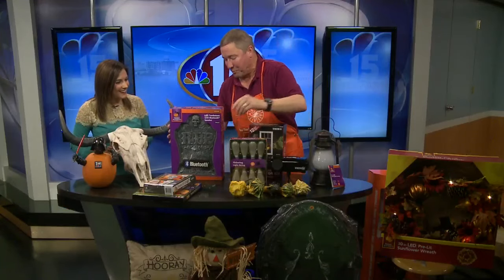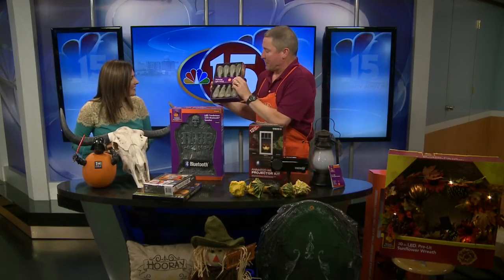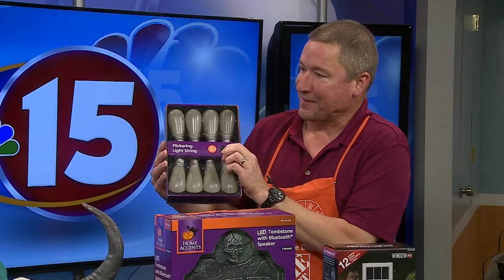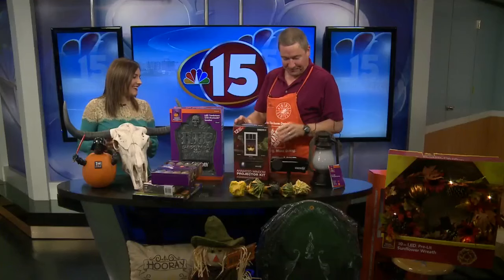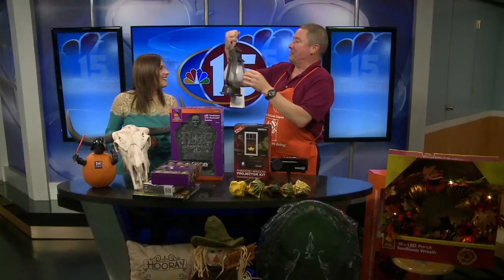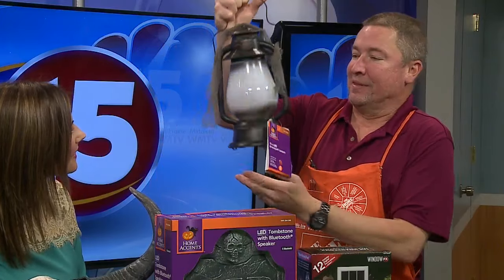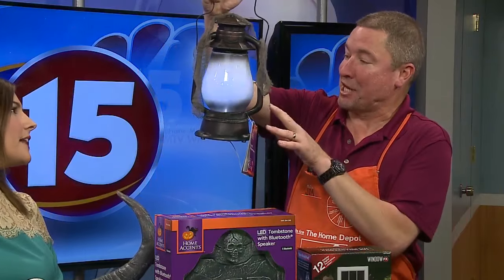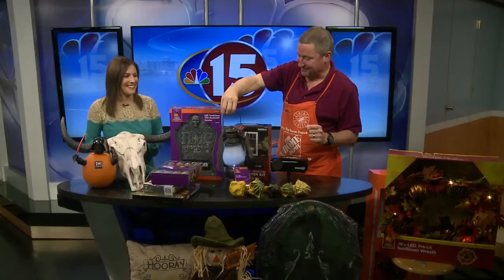So you could pump any type of sound or scary noises outside. Very cool. And then you've got a lot of them that have their own effects. Ooh. That's a string of lights that has its own sound effects. It caught me off guard. And then even graveyard lanterns. Fun. And that has a sound effect setting on it as well. I was just going to say, that one doesn't say anything, but apparently it does.